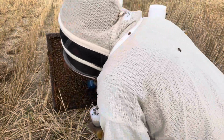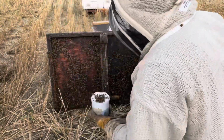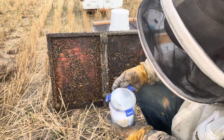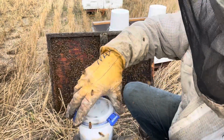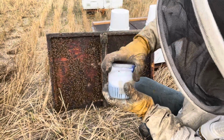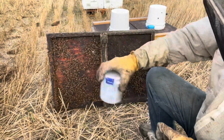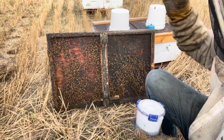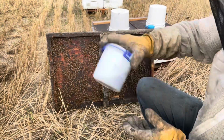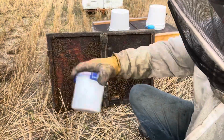So I'm going through and just grabbing quite a lot of bees, making a nice composite sample here and just shaking as I go. So there'd be maybe, I've done 1, 2, 3, 4, 5, 6, there'd be about 300 bees or whatever in here.